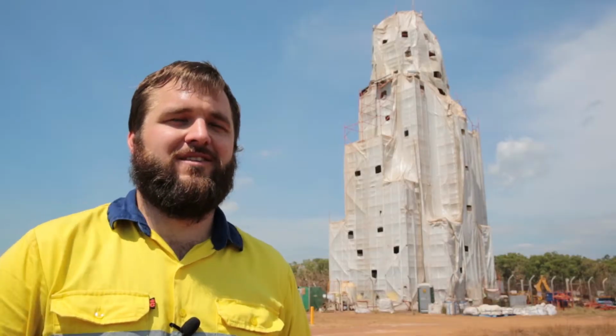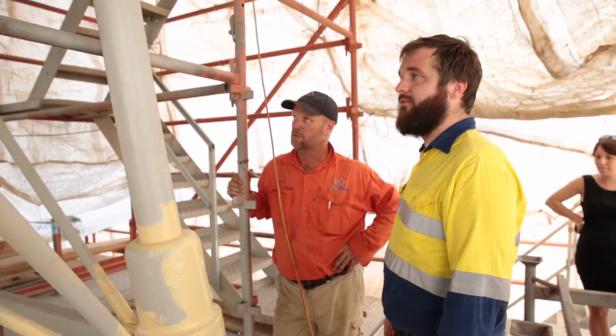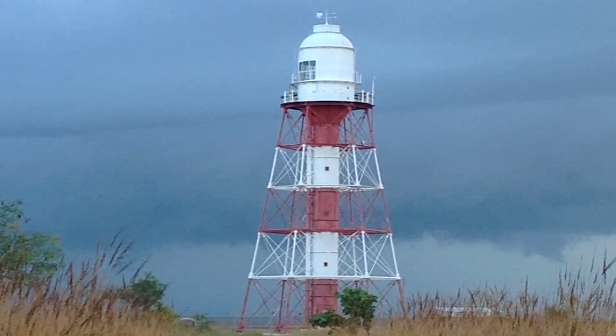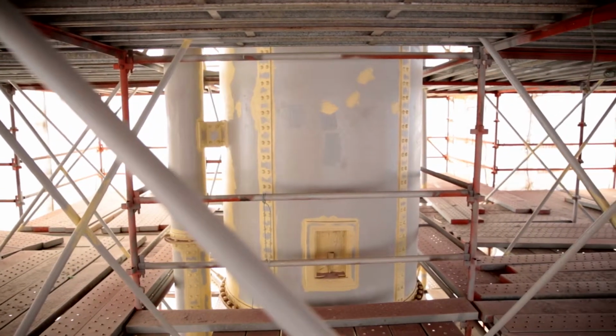So we're at the primer stage now. The structure is just a dull grey colour. On completion it'll be contrasting bands of red and white as per its existing colour scheme. The most interesting thing about this structure is its construction, being the central cylinder and the canted lattice, which is not a very common form in Australia.